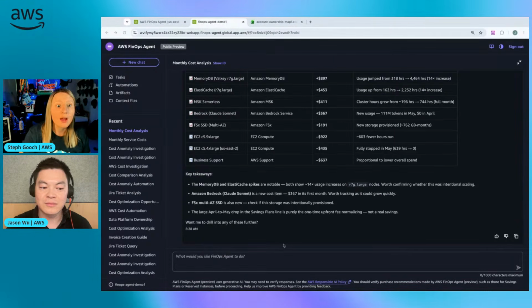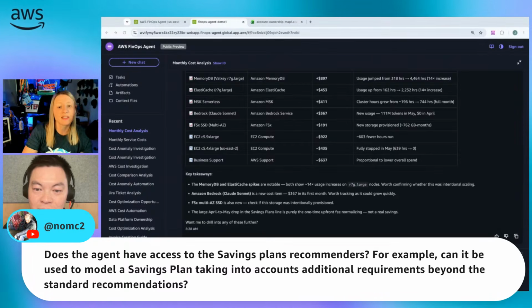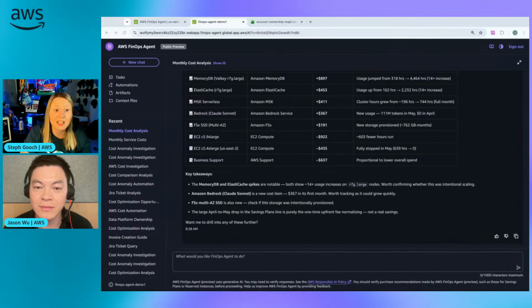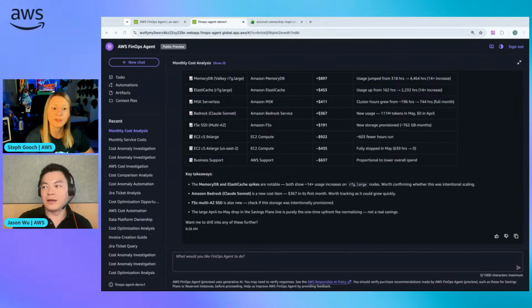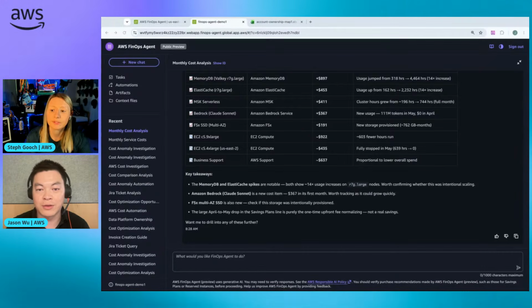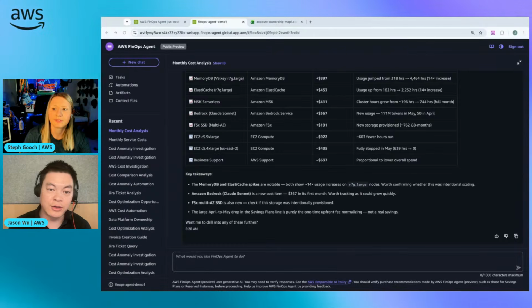We had a question that's kind of answered by what you shared on screen, which was: does the agent have access to savings plan recommendations? For example, can we use it to model savings plans, taking into account requirements for different standard recommendations? Because it has access to all of the billing and cost management data, it does, right, Jason? You can see all the savings plans. If it's in the Cost Optimization Hub, it's definitely surfacing the export from there. Although the agent today is not integrated with the purchase analyzer yet, which is something we are working on in progress.